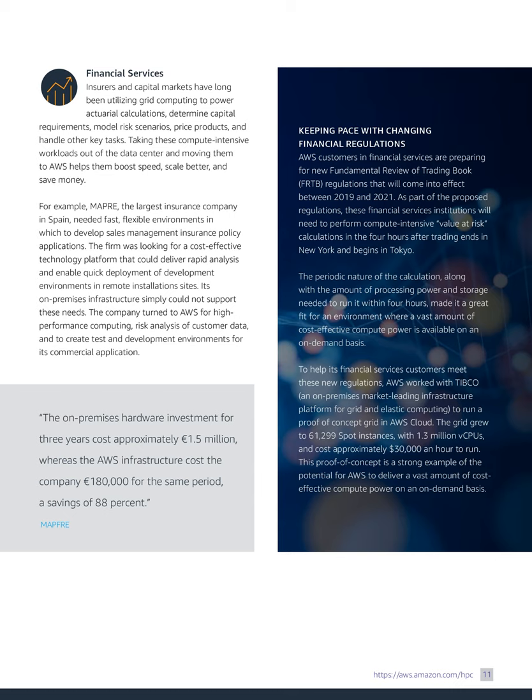To help its financial services customers meet these new regulations, AWS worked with TIBCO, an on-premises market-leading infrastructure platform for grid and elastic computing, to run a proof-of-concept grid in AWS Cloud. The grid grew to 61,299 spot instances, with 1.3 million vCPUs, and cost approximately $30,000 an hour to run. This proof of concept is a strong example of the potential for AWS to deliver a vast amount of cost-effective compute power on an on-demand basis.